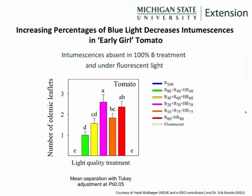So you can see that it's a really interesting piece to add to the overall puzzle, which is that now that we have greater access to LED lights, it does appear that blue light, which is very near, of course, UV light on the overall light spectra, is having a similar effect on abating the occurrence of intumescence as UVB light. So thanks very much to Eric and Heidi for allowing us to share these results with you.